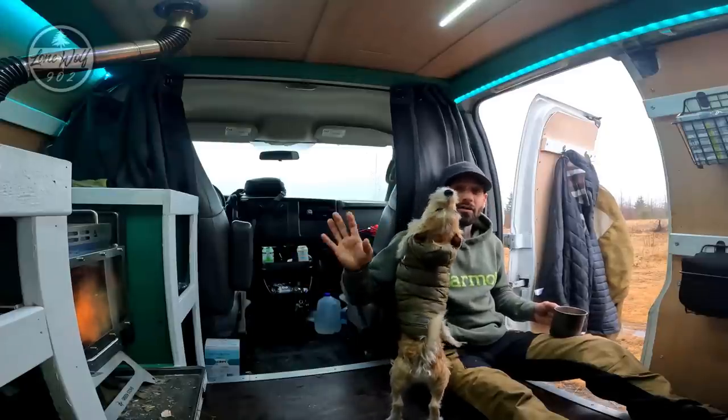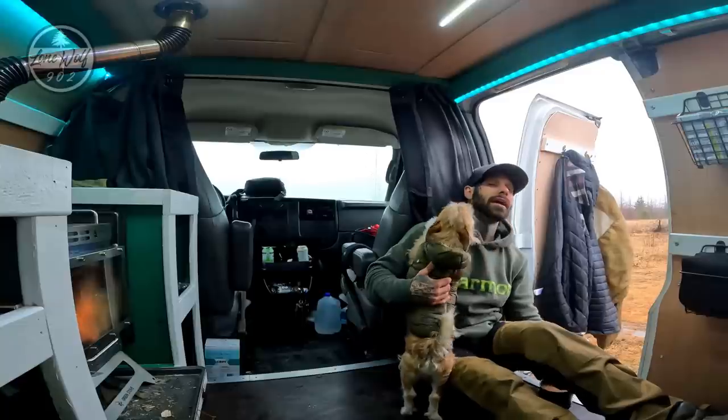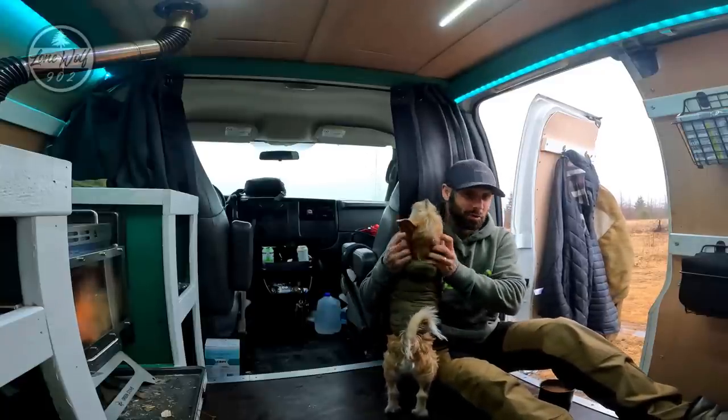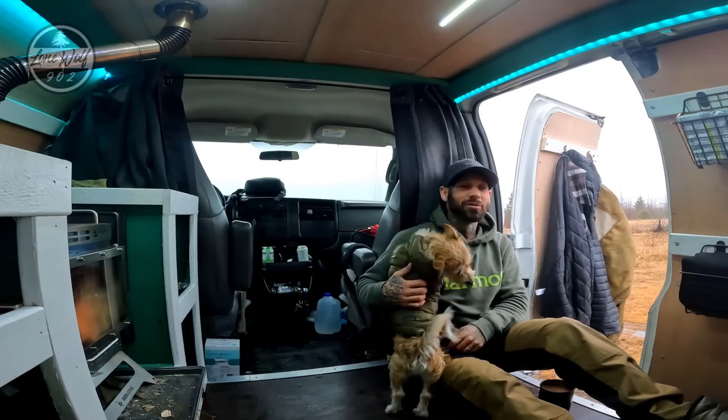Crackling fire was nice this morning, but as I said yesterday, I did not let it burn and I did not use a diesel heater at all as well. As you can see, Boomer is in a very good mood this morning. He's chewing on a piece of wood up on the bed.